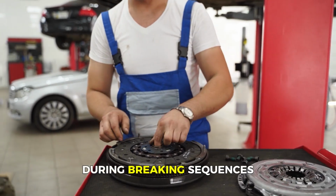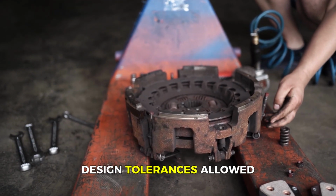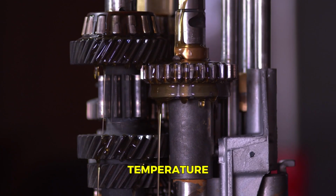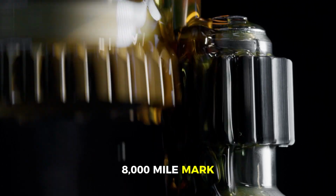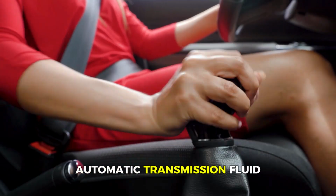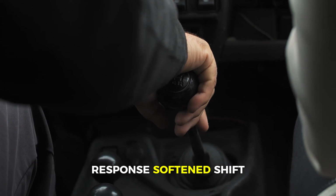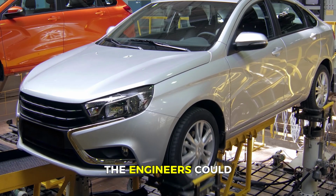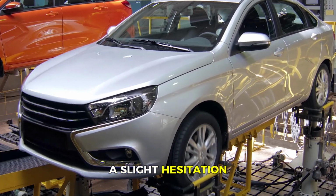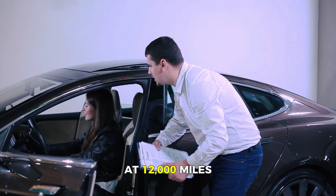Clutch pack wear during break-in sequences was degrading transmission response faster than the design tolerances allowed. The fluid was right, the hardware was right, but at operating temperature, somewhere between the 8,000 mile mark and the 15,000 mile mark, the friction characteristics of the stock automatic transmission fluid began to shift. The clutch packs ran hotter, response softened, shift quality degraded. The engineers could feel it in test vehicles on the evaluation circuit, a slight hesitation at the 2 to 3 upshift, a softness in kickdown that shouldn't have been there at 12,000 miles.